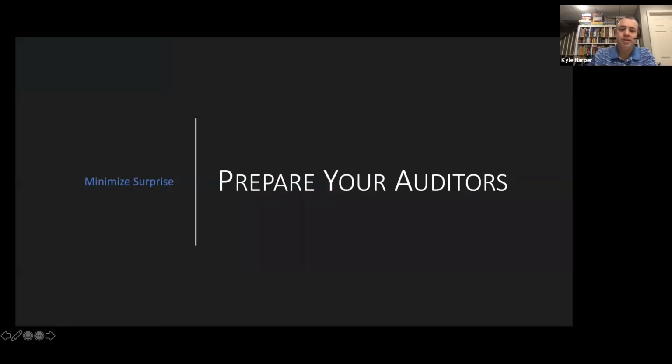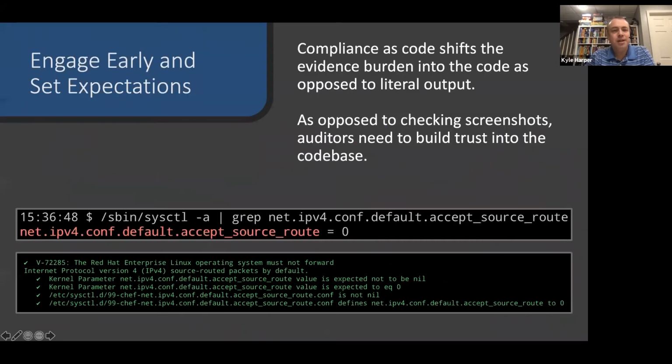One thing I wish we could have done better, and I hope you can take away from this, is to better prepare your auditors to help minimize surprise as you go down this journey of compliance as code. So very much engage your auditors early and help set expectations.